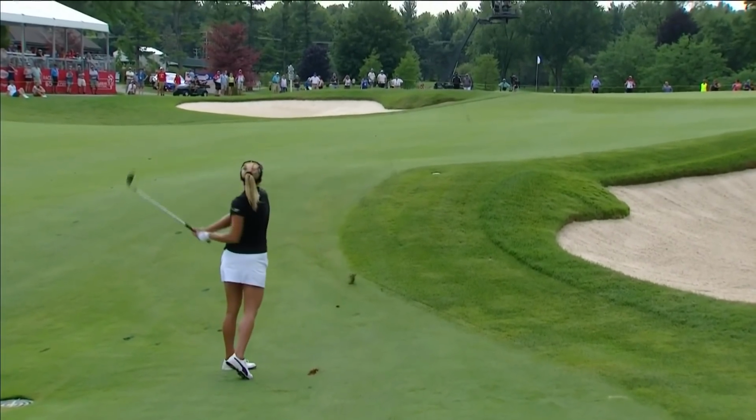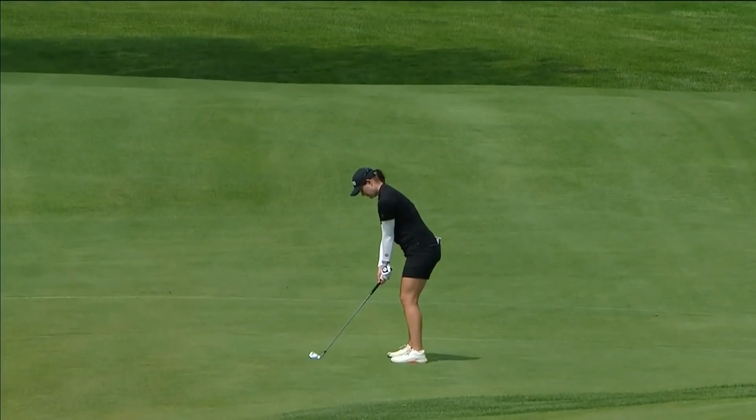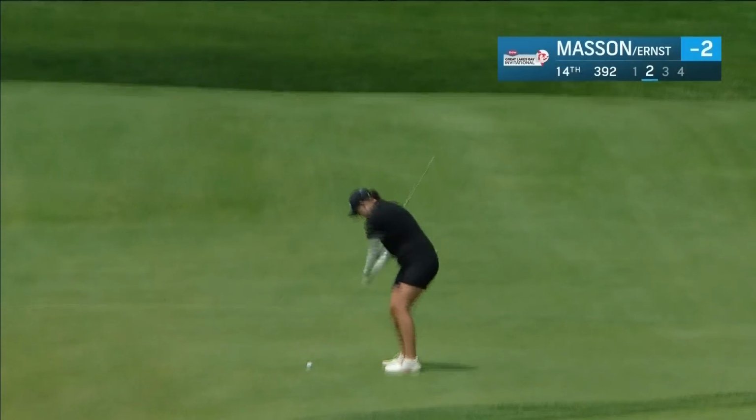We know she can spin it. Needs to spin. Wasn't expecting it to just stop. Typically, she gets a little bit more back pedal than that. Beautiful par 4, 14th. It's Caroline Masson, I beg your pardon.